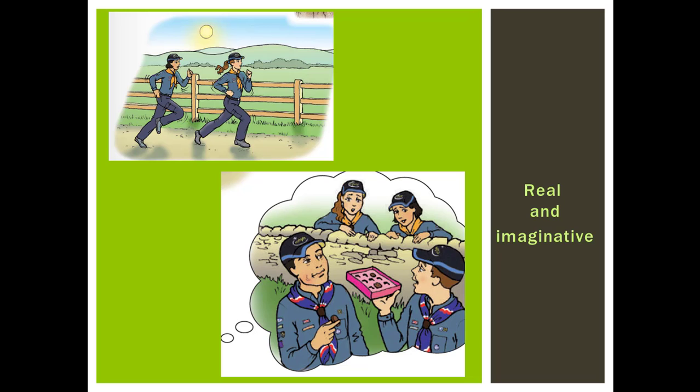But you have to pay attention that the second picture is an imaginative one. Imaginative بمعنى تخيلية. So the first picture is part of the story, يعني هي جزء من القصة أو من الأحداث. But the second one is an imaginative one. I mean, maybe it didn't really happen.